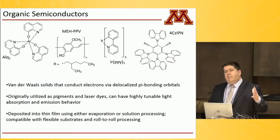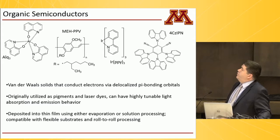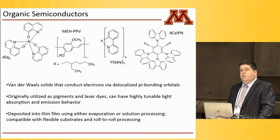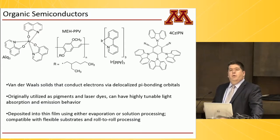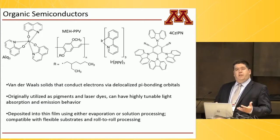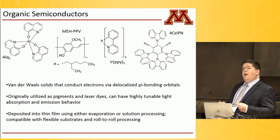Right, so all organic semiconductors are going to be conjugated systems. Many of these molecules, interestingly, can be thought of in some respects as pigments or dyes. And so a lot of these molecules can trace their ancestry back to either photographic film pigments or to laser dyes that were initially studied in the 1960s. And they were attractive then for the ability to tune their optical behavior with synthetic chemistry and are still attractive now in that respect. Right?